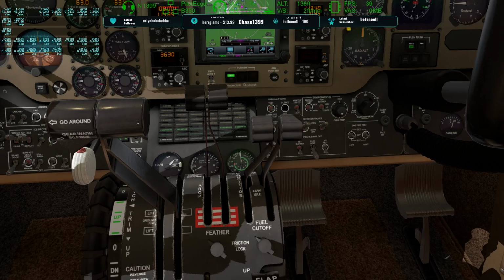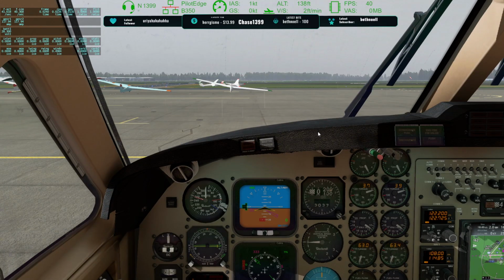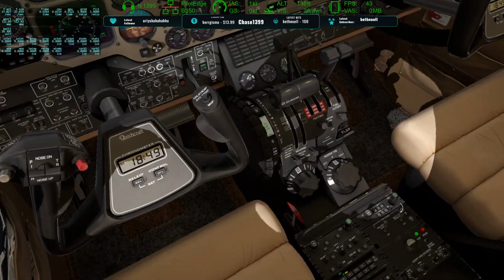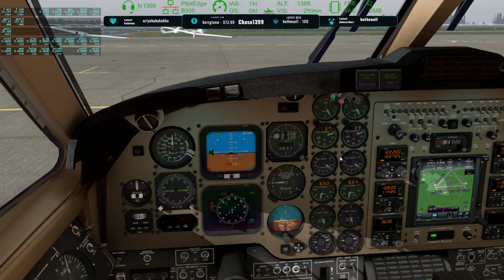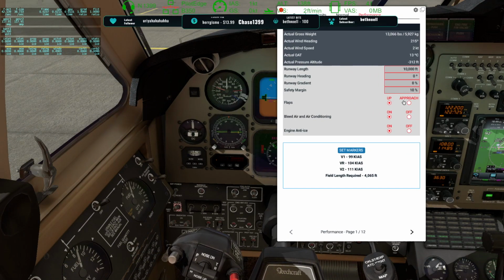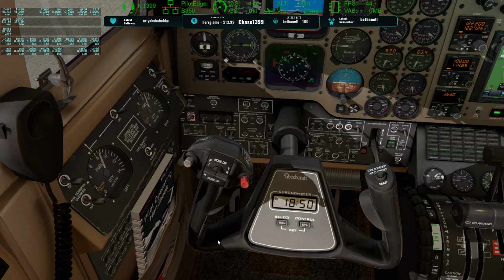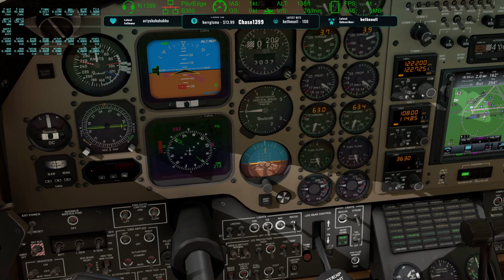500 feet below. Descent rate good. And I filed 220, so we're gonna set this for 23. I like to do 1,000 feet above our cruise. Do an EFIS check here. Approach, bleed air on, engine anti-ice on, rotate 102, it's right there, it's fine. Do taxi and recognition lights.